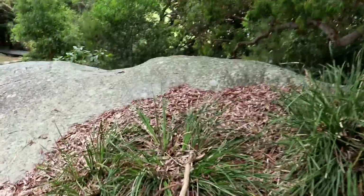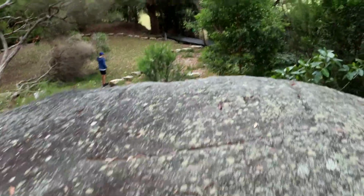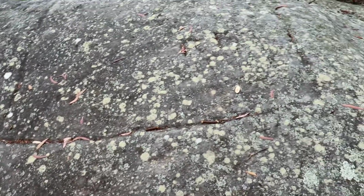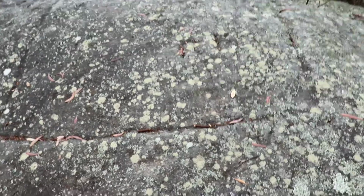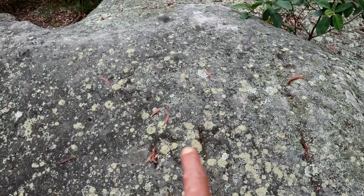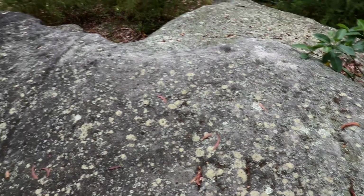Quite a large carving on this rock, but I can't tell if it's European or Aboriginal. I've never seen a square carving like that, so it looks like maybe some writing here in the middle.